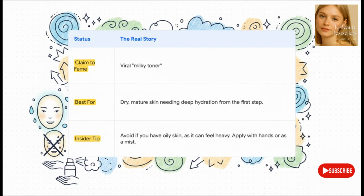So here's the bottom line, and it's so important. If you have dry, mature skin, this stuff is a game changer. It gives you this incredible hydration right from step 1. But, and this is a big but, if you have oily skin, this can feel really heavy, almost greasy. So despite all the hype, this is definitely not a one-size-fits-all product.